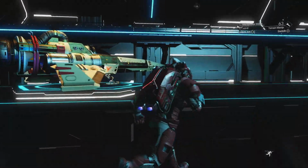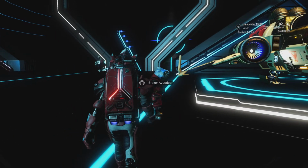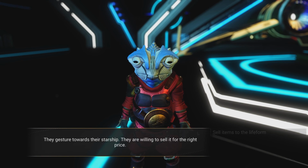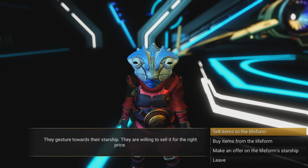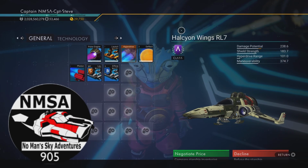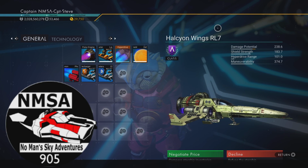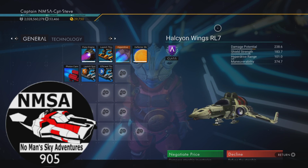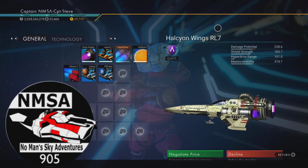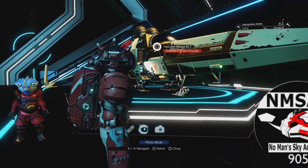And this is the ship that we've come here to see, chums. So this is an Alpha Vector. It's a white and red number with some gunmetal greys on there. But let's have a little chat to this little gecky dude. Hello there, my friend. Yes, I want to make an offer on your ship. The Halcon Wings. Very nice. I like that. And it's an A class. It's looking fantabulous. So yeah, that could be yours. Heck yes, it could. Lovely jubbly. Awesome looking ship, that. Okay. I'm not going to buy it though, because I've already got all my ship slots full up.